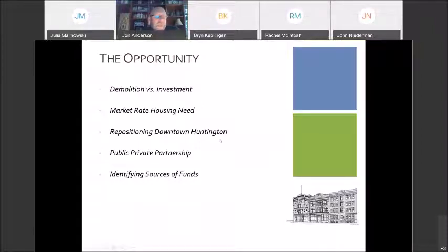The repositioning of downtown Huntington. One of the great things that we have seen is when we started construction 2 years ago, a lot of scaffolding went up around town. There's been a lot of improvement in downtown. A lot of people who have owned buildings for years that they didn't see an opportunity in have now started to renovate those buildings and create some housing upstairs, on the second and third floors. So our hope is it's not just our 37 units, it's many more units that bring people downtown to Huntington.